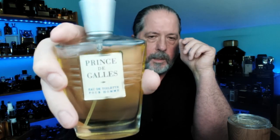But this is really, really nice, that grass note in the middle. I don't know about grass, but it smells like a bright vetiver to me. This is a really nice fragrance. If anybody ever runs across it, I got it for dirt cheap too. Very surprising.